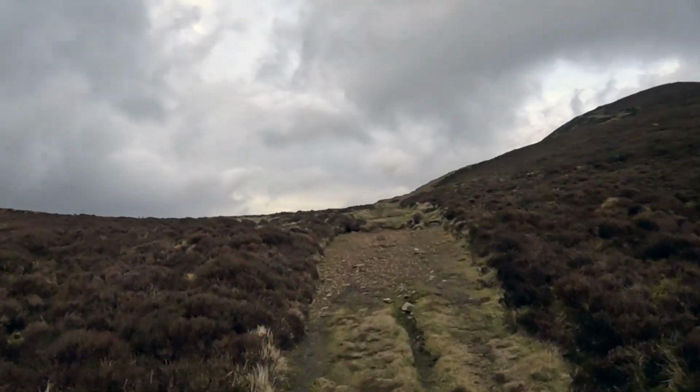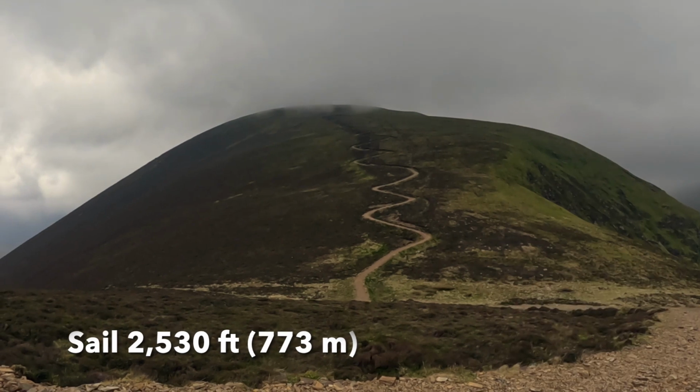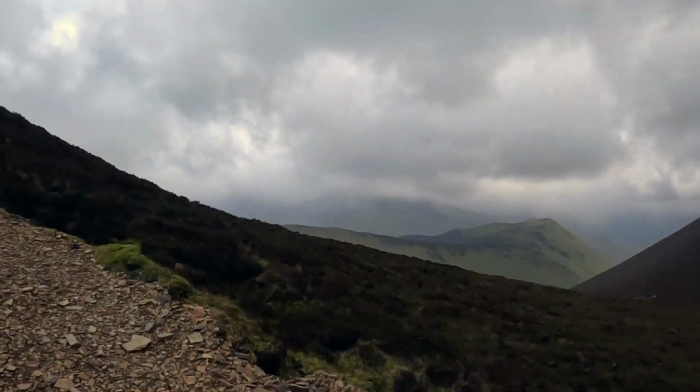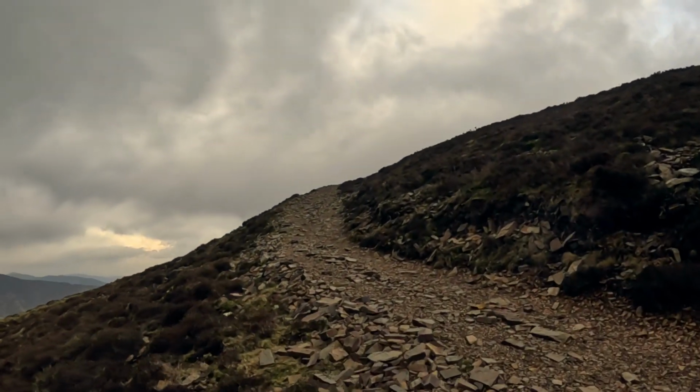This wind's serious. Right, there's the path up to Sail. We're not going there today because we've got to go to Causey Pike. And Causey Pike is up here in the wind.